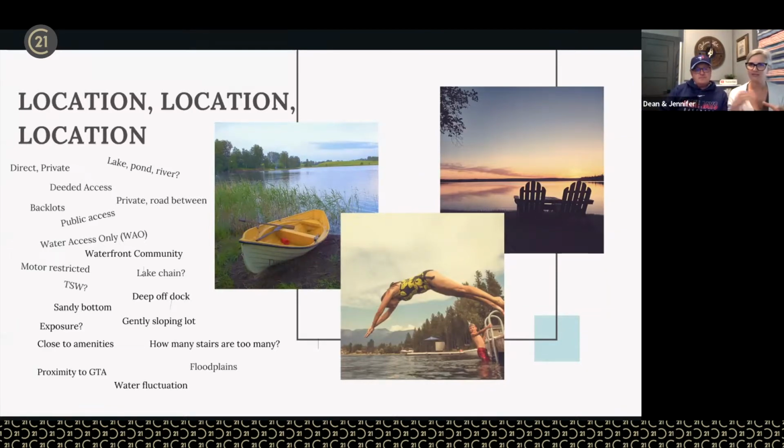So that we can eliminate all of the extra stuff and really find something that fits their budget. And then sometimes they want all those things, and you really have to get creative in how to do it. So you might not be looking at direct private waterfront, which is the gold standard that everyone wants, but maybe something with a road between, or deeded access to a bigger lake, or back lots with public access, or a waterfront community or motor restricted lake. There are different ways to get what you want within your budget.